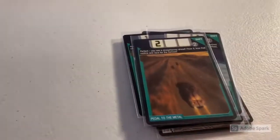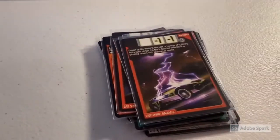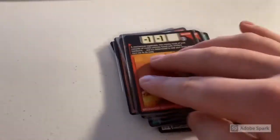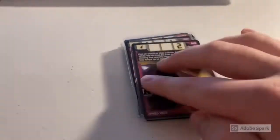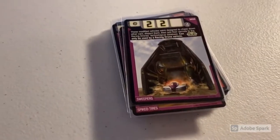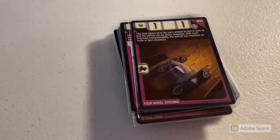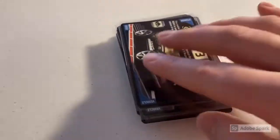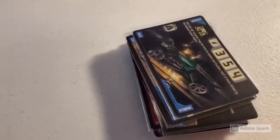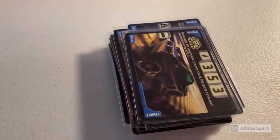Control, Pedal to the Metal, Rev Matching, Behemoth Mosquitoes, Rock Slide, Bat Swarm, Molten River, Proto Sharks, Lightning Barrage, Scorpion Ambush, Big Trouble, Mechanoid Destroyer, that's such a cool card, Nano Parasites, and continuing on, we've got Traction Control, Spike Tires, Sweepers, Camo Skin, Pulse Emitter, Vector Thrust, 4-wheel steering, Racing Slicks, Diffusion Glass, RDO1, RDO2, RDO3, RDO4, RDO6, RD10 V2, RDO5 V2, RDO7 V2, RDO8 V2, RD10 V2.